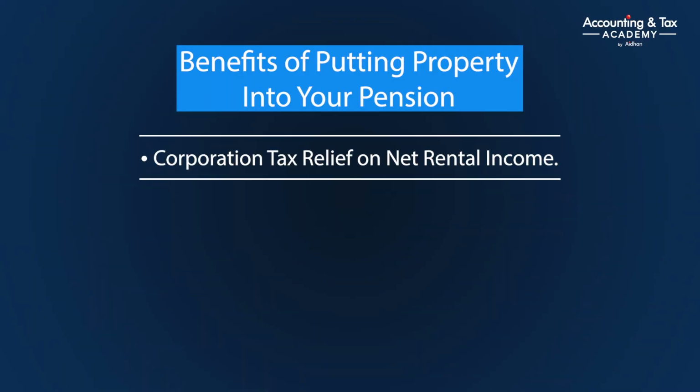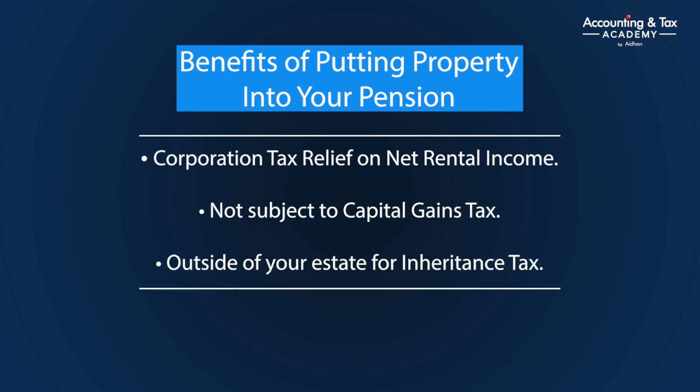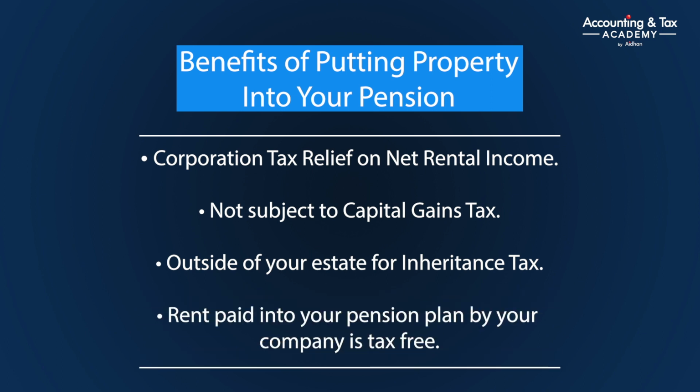Yes, you actually can, but only commercial and not residential property. Some benefits of putting your commercial and buy-to-let properties into a pension include: you get corporation tax relief on the net rental income. Property held inside a pension is not subject to capital gains tax. And property held inside a pension falls outside of your estate for inheritance tax. Finally, the rent your company pays into your pension plan is tax-free. So there is plenty of tax relief in placing commercial property into a pension, but don't forget it could be locked into your pension scheme until retirement age.